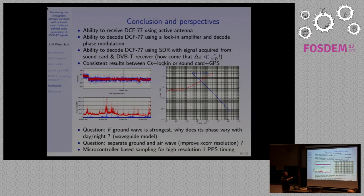You see that you are at the 10 to the minus 7 down to 10 to the minus 11, which is about 1,000 times worse than what has been published by PTB. But I think I've spent much less than 1,000 times less than what they did in their experiment.